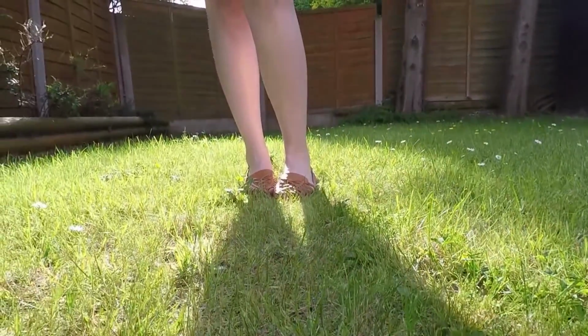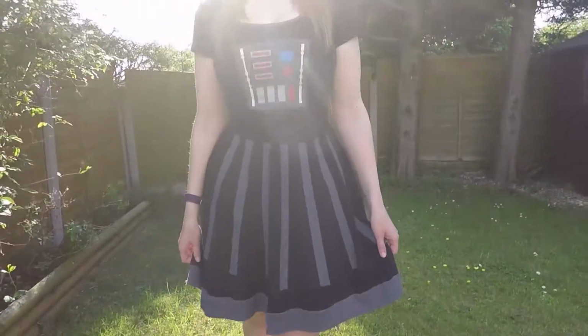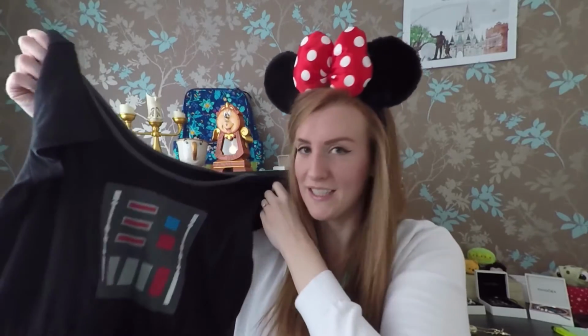So I think this is kind of a dumbed down version of the Her Universe line that you can get in Hot Topic and stuff. They do really expensive fancy dresses. I mean, this was still expensive, but it's more of a basic dress.